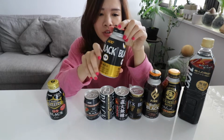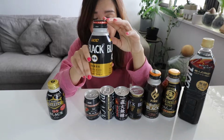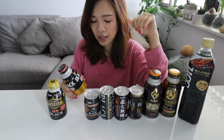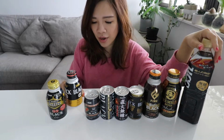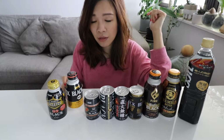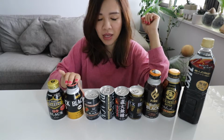UCC is a brand that I've tried quite a bit when I was in Japan. I do like them. I like that their coffee is really dark, but I wanted to do a comparison today to see if that is any different from the rest. From memory, I do believe that some of the black coffee can taste quite watery, but UCC has got this really strong roasted flavor and it just tastes amazing.